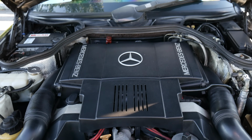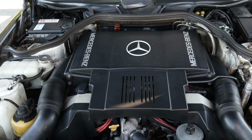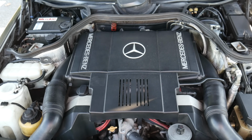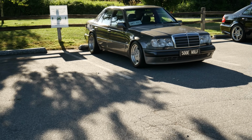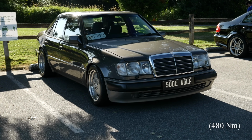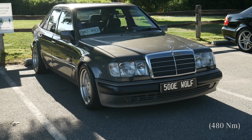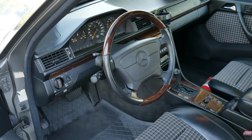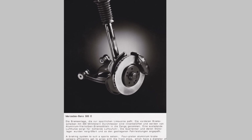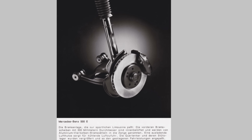A new intake runner and Bosch LH Jetronic management meant that the 500e had 22 pound-feet of torque more than the 500 SL. The power output of the 5-liter dual overhead cam V8 was 322 horsepower and 354 pound-feet of torque. The 4-speed 722.3 automatic transmission was also borrowed from the 500 SL, as were the disc brakes with 4-piston calipers up front.